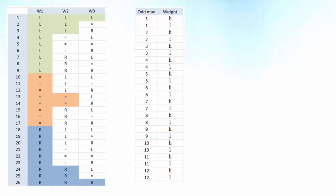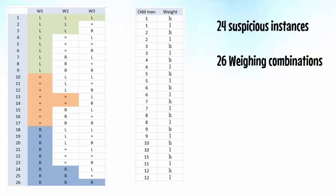Now the mapping can be easily done. We have 24 suspicious instances. There are 26 possible combinations and we need only 24 of them. So we should discard 2 combinations. But which 2 combinations should we discard?